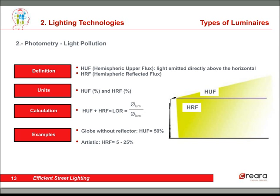But it is not only the efficiency of the luminaire that is important. When talking about street lighting, we cannot forget light pollution. There is a parameter called hemispheric upper flux, which is defined as the light emitted directly above the horizontal line. This parameter depends directly on the type of luminaire used. This parameter is limited in some areas with special requirements, where light pollution is restricted because there are some wildlife species or astronomical observatories in the surroundings.